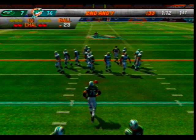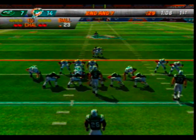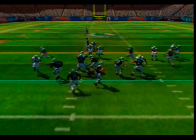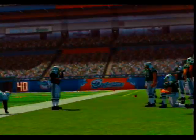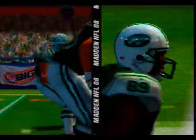Ball on their own 23. Returning it up. Go low. The Jets line up in the bunch formation. Pressure. Throwing. Good throw, good catch to move the chains. You know, as a receiver, all you have to do is get a step, and this guy's going to put the ball on you.